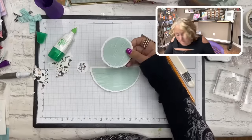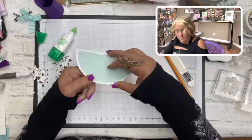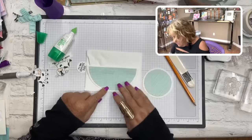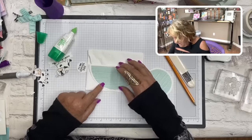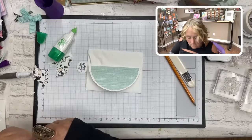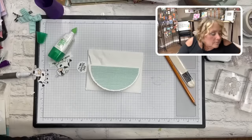Okay, now let's grab our envelope. Remember, this is the way the card's going to open. So we're going to put this at the bottom, making sure not to go over the envelope. It's definitely small enough this way, but you want to make sure you get the right height for the card. So I'm just going to put some adhesive. Where's my adhesive at? There it is.